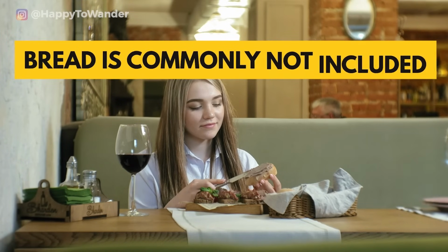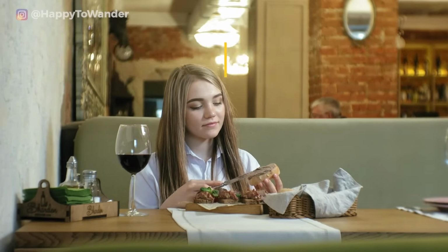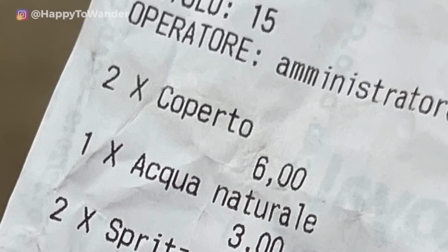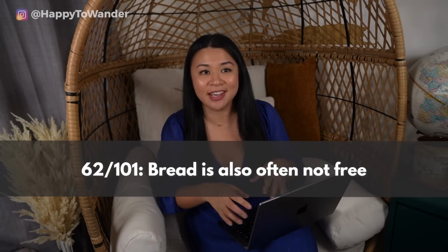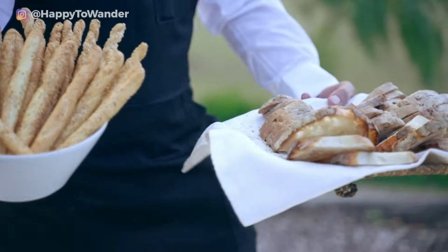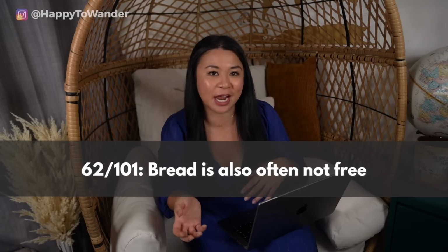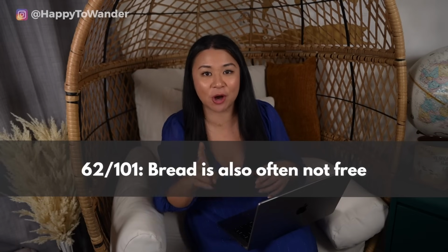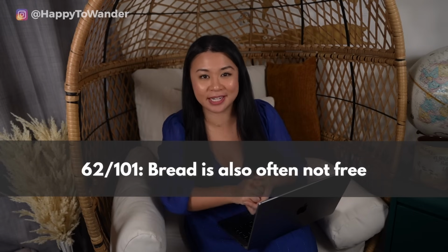Another thing to remember is if they put bread on the table, 99% of the time that is not included. So in some countries like Italy, they will automatically charge you a cover charge that includes bread. In other countries, the bread is kind of like an optional extra, and they'll put it on the table automatically, kind of as like a trap for tourists, because they know you're going to start eating it and then they'll charge you for it after. So just know that it's not very common for bread to be included in the price of your meal. It usually comes at an additional cost.